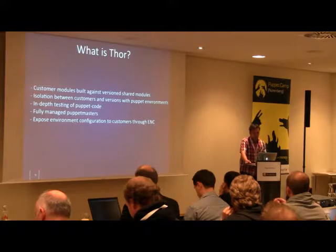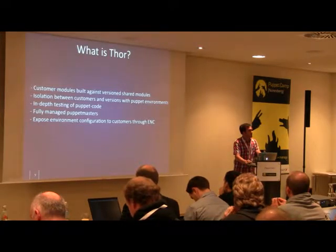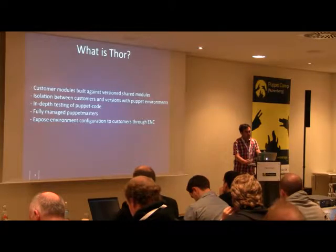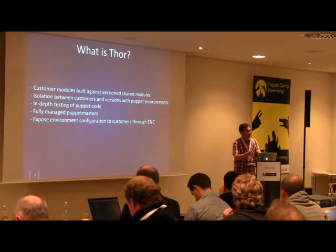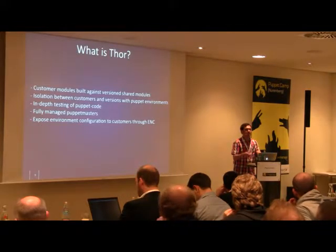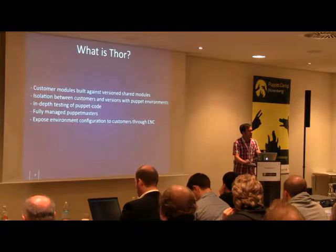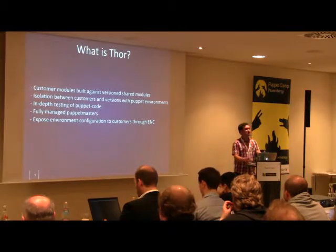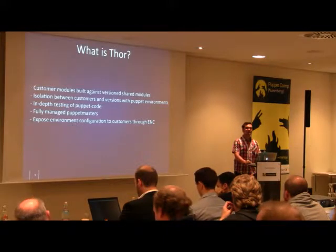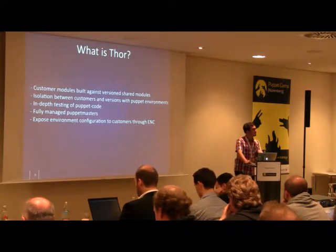We have strict isolation between customers and versions. So we're utilizing Puppet environments. So every customer, if they decide to build a version of their modules or create a tag, it's going to be a separate environment on the Puppetmaster. We control the environments of the clients through an ENC that we built, and we work around the bug that was referenced in the talk right before me. And it's pretty painful to do so, so I'm looking forward to switch to 3.0.